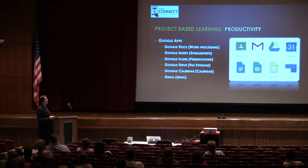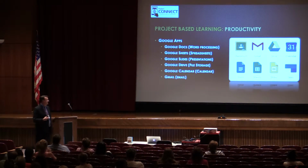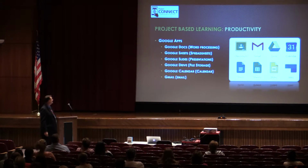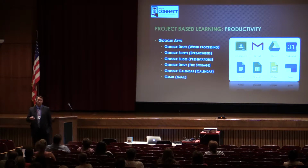When we talk about project-based learning, one of the things you have to be able to do in the 21st century is use productivity tools with technology. So the productivity suite that we've chosen in our school district is the Google Apps Classroom. So we have Google Docs for word processing, we have spreadsheets, presentations. They can store all their files digitally in Google Drive, they have a calendar, and they all have their own individual Gmail address so they can interact with each other as well as their teacher.